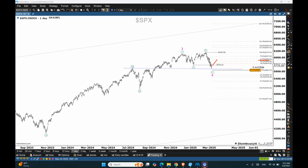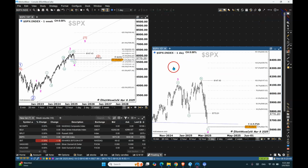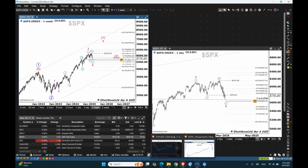And then, if we do bounce up there, that's going to be important, right, for the bulls to continue to hold that, or to continue to push through that, and the bears will probably try to come in and say, no, we're beginning the next leg lower. So that's kind of my plan going into the next couple of weeks in here with the S&P 500. So since we're here, let me take a look at that.